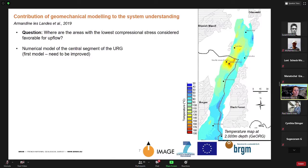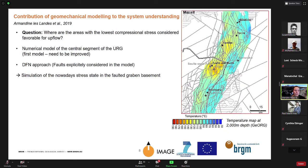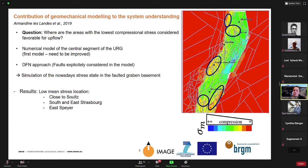And we created a numerical model of the central part of the Upper Rhine Graben. It's the first model, it needs to be improved. And we use a discrete fracture network approach. The faults are explicitly considered in the model. And we try to simulate the present-day stress state in the faulted graben basement, taking into account the modification of the mean stress due to the fault. So I won't go into the detail of the numerical modeling, but here is just the result.